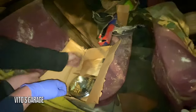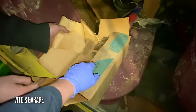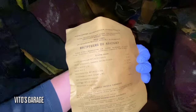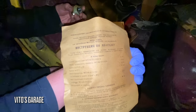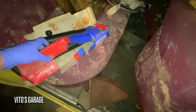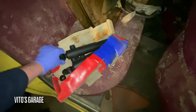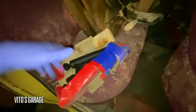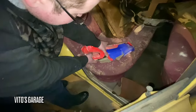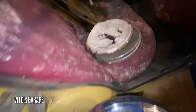Whoa, that's awesome. Look at that, brand new headlight bulbs. That is so cool, with the technical instructions in Russian right here. Installation instructions. I love it. New shocks too, nice, along with the bushings right here. Brand new hubcaps, covers. That is insane.